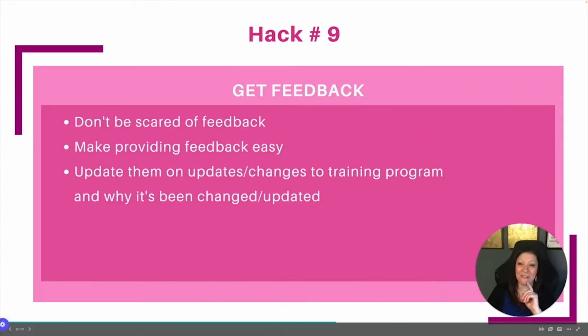Hack number 9, get feedback. Don't be scared of feedback. Feedback is good. Feedback is how we learn and it's how we improve things. So make providing feedback easy. Have a little form. You can make it a Google form. We have ClickUp forms because all of our system is in ClickUp. But have it accessible in Discord. You can have the link in there.